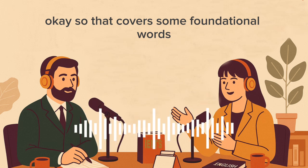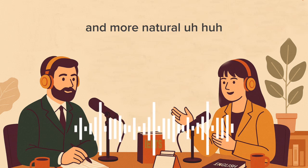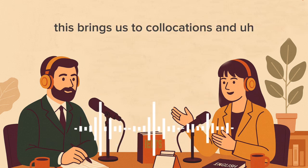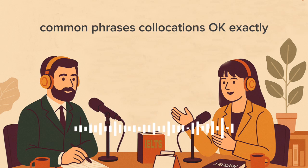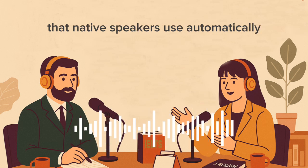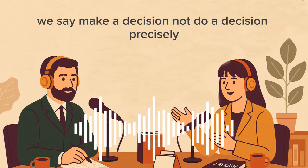Okay, so that covers some foundational words. Now, how about sounding less like you swallowed a dictionary and more natural? Yes, fluency. This brings us to collocations and common phrases. Collocations, okay. Exactly. These are just word combinations that native speakers use automatically. They just fit together. Like the classic example, we say make a decision, not do a decision. Precisely. It just sounds right.